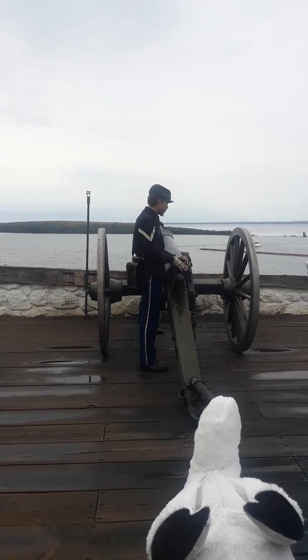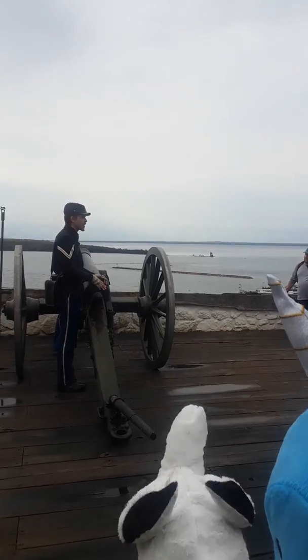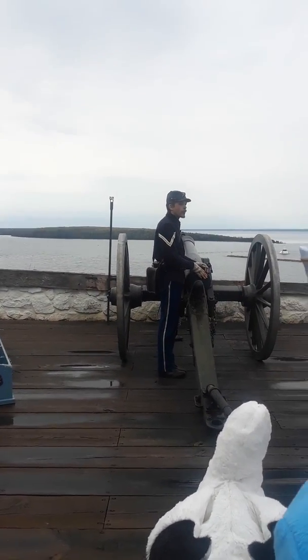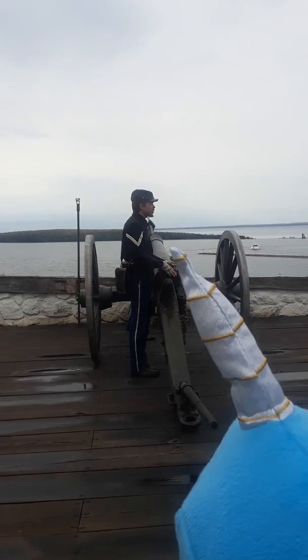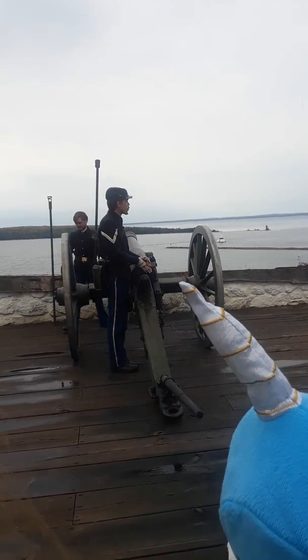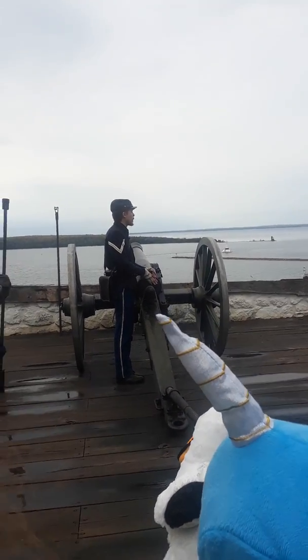Now, the next tool Connor will be using here today is known as the wet swab. Essentially, it's kind of like a dirty sponge at the end of a stick. He'll run this down the bore of the cannon to further extinguish any sparks or embers in a couple of different ways. One, by introducing water into the bore, but also by creating a vacuum. So you heard that thump when Connor removed the swab. That's the sound of the vacuum breaking. And with that, we can now load in our powder charge.